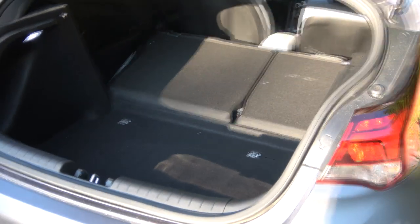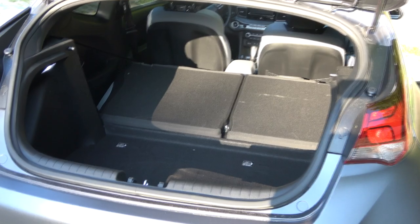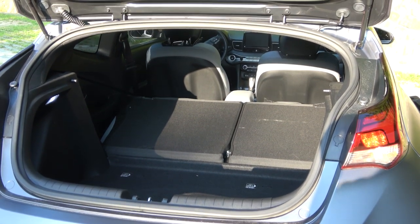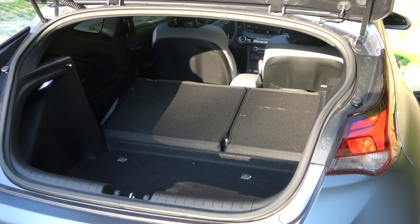And the rear seat can fold easily. So if you fold the rear seat, the space gets bigger like this. So I think it's more useful for just two persons. I think this way is more useful for a Veloster owner. The rear seat is not for a comfortable trip.